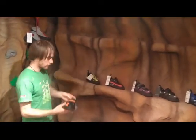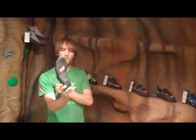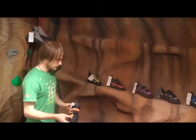And last but not least, we come along to the Shaman, the newest shoe in the Evolve range. Very radically downturned, as you can see. It focuses on getting the big toe right to the tip of the shoe and giving you a lot of power on the small holds and pockets.